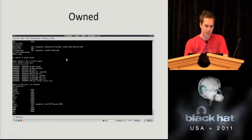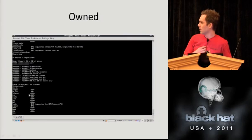Here's what the inside of the command shell looks like. I don't know if you guys can see that very well. Can everyone see that? Probably not. You guys see that okay?